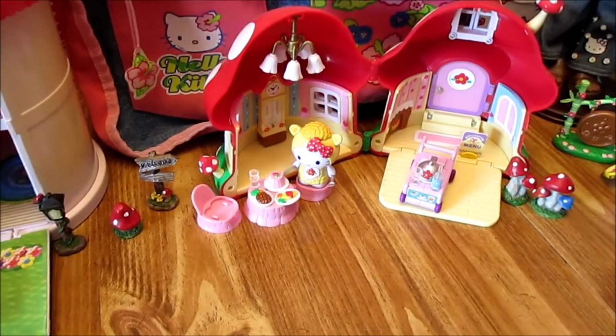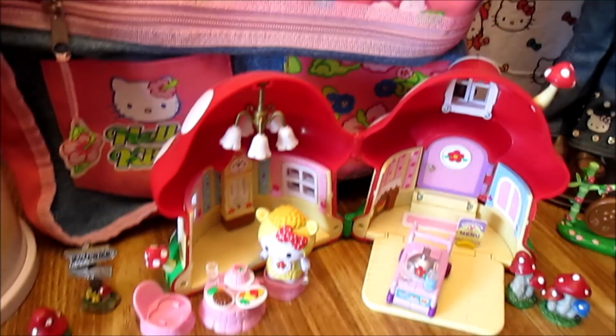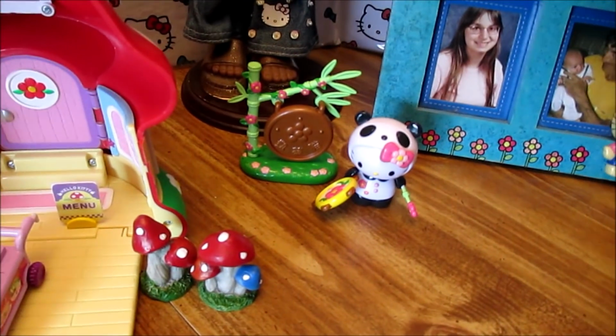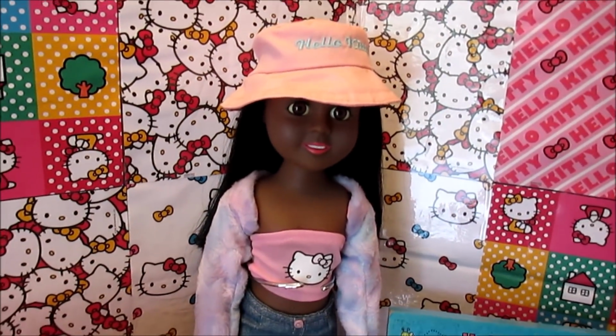But I kept all my Hello Kitty figurines because they're really special. I really loved this mushroom restaurant, and the lamb came with it. And then I bought the panda so Colleen and I could play with it together, and we did all kinds of weird things. Weird voices. It was very dysfunctional. And then I found my Michaela Hello Kitty doll.